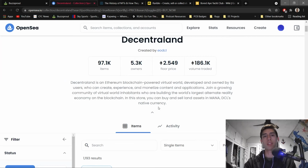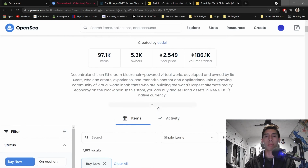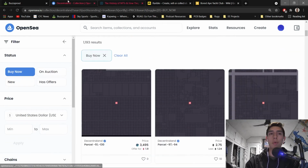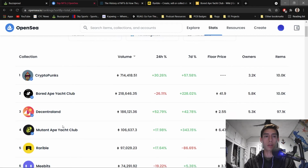So let's get a better understanding of what Decentraland is. Decentraland is an Ethereum blockchain-powered virtual world developed and owned by its users who can create, experience, and monetize content and applications. Join a growing community of virtual world inhabitants who are building the world's largest alternative reality economy on the blockchain. In this store, you can buy and sell land assets in MANA, DCL's native currency. So they're creating the metaverse, and you can literally buy land, monetize it, and build applications in this metaverse. And it's the number 3 project on OpenSea. Now that's incredible, what they're doing.